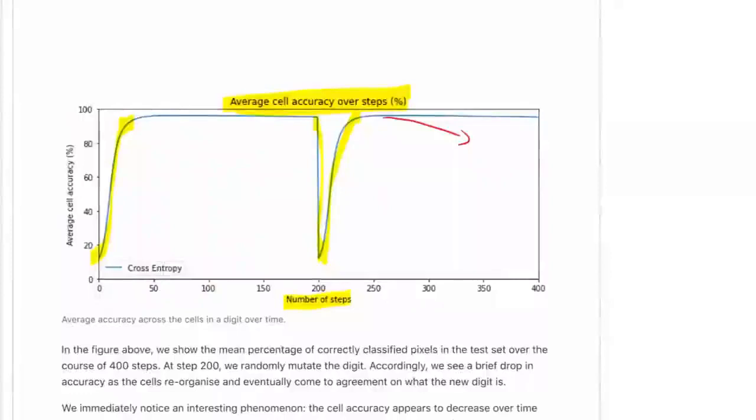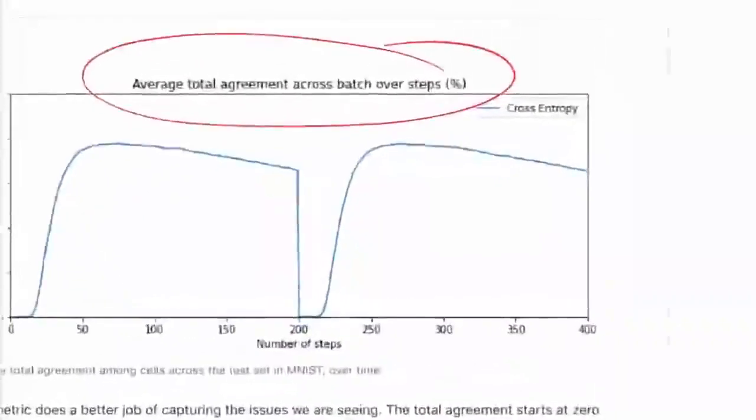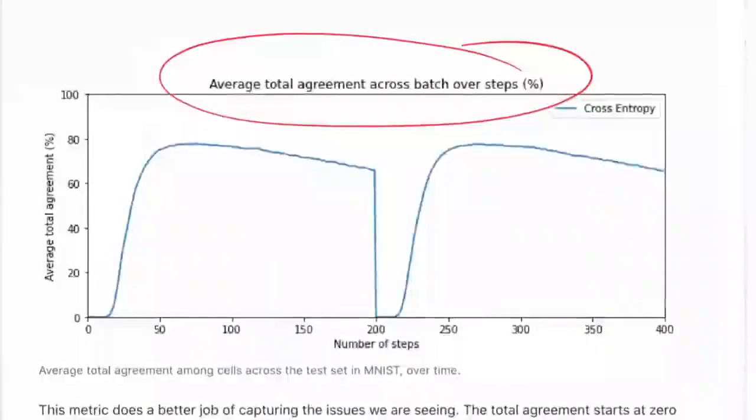First of all, they want to make a point that you have to figure out what exactly is happening. So here they have average cell accuracy. But what they also decide to measure is average total agreement across the batch. Average total agreement basically means how many of the cells within a digit agree with each other on the label, which is a measure. If this is really an MNIST digit, it should be perfectly in one class and not the other. I know there's some ambiguity, but even if the cells are wrong, you should have a total agreement in the cells.